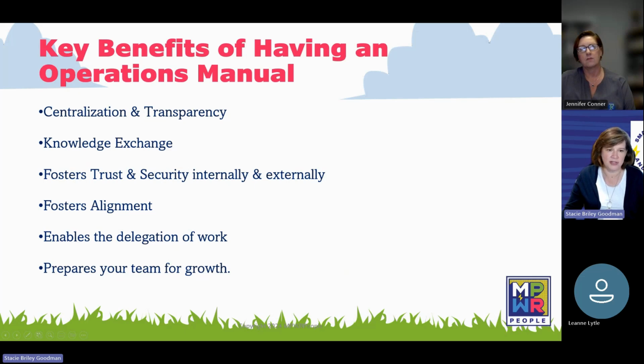The other is it fosters alignment. So you start out with your strategy documents, right? Your business strategy. You want to make sure your operations are aligning with your business strategy. And if you start to do something that doesn't align, then this would be the opportunity where you would identify that, hopefully. So it just keeps everybody focused and going in the right direction.